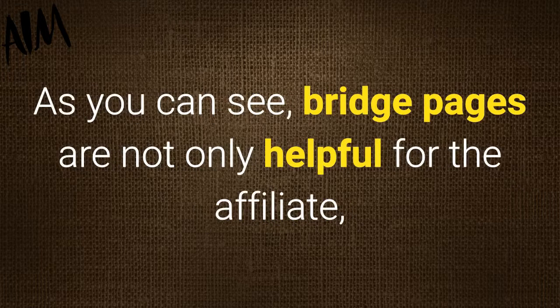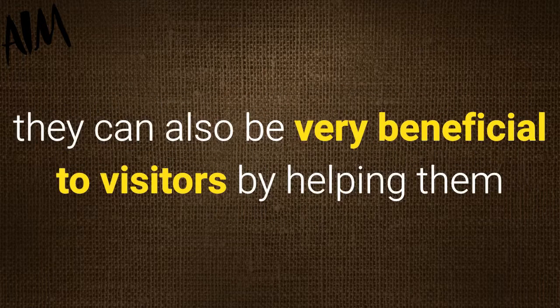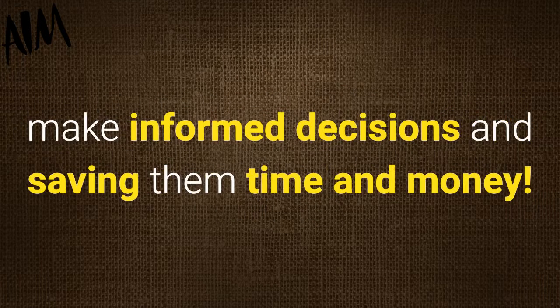As you can see, bridge pages are not only helpful for the affiliate, they can also be very beneficial to visitors by helping them make informed decisions and saving them time and money in the process.